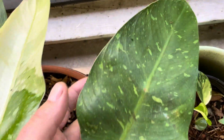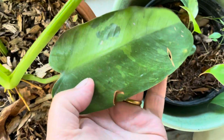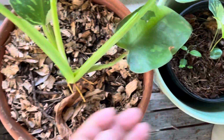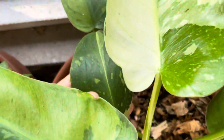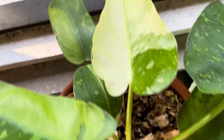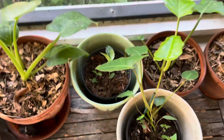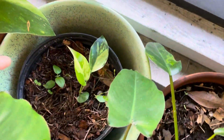I knew it was going to be a good variegation because it had this leaf on it. It was cheap, and it had this half moon leaf on it, and this leaf on it, and this one. So it was a good buy. I'm glad I got it. But importing plants are not for the faint of heart.